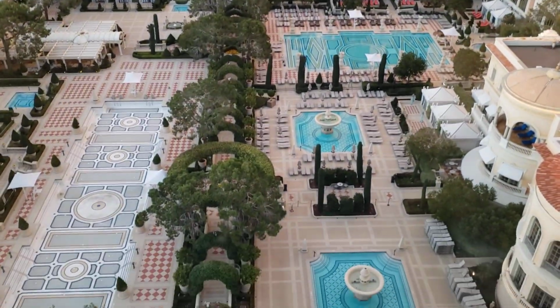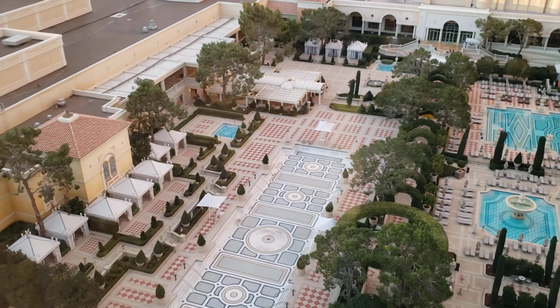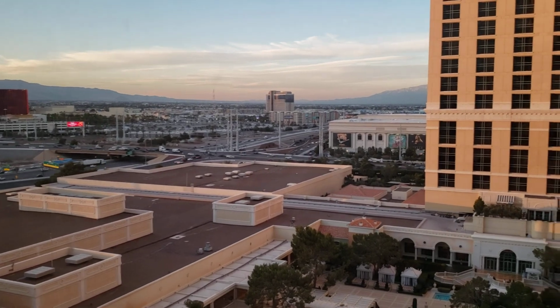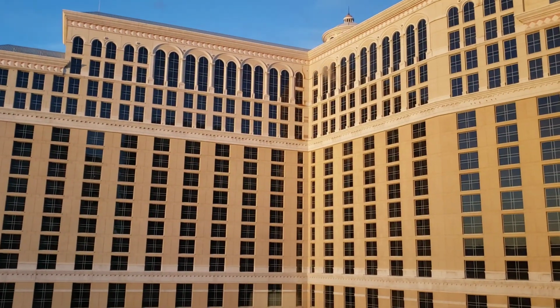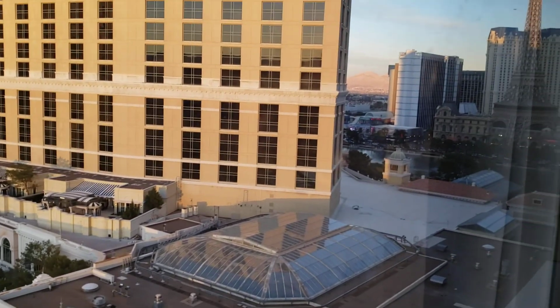From this view, you get to see the pools down there. It's currently winter time, so they do have some of the pools drained. And you have a little bit of a mountain view back there. And that is the main tower of the Bellagio. And that's the view from that room.